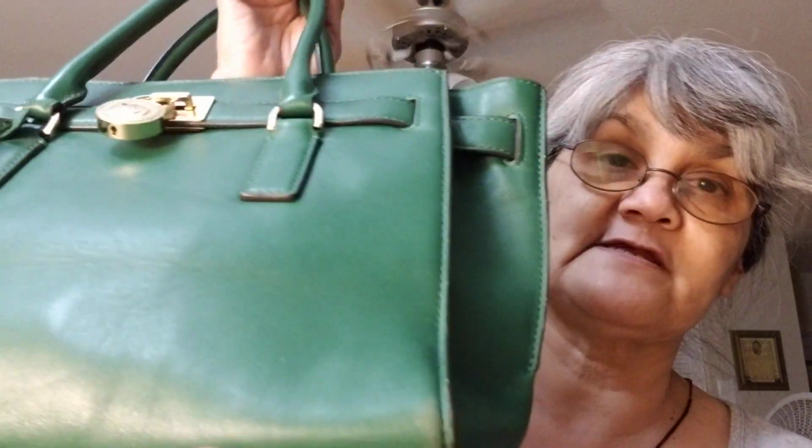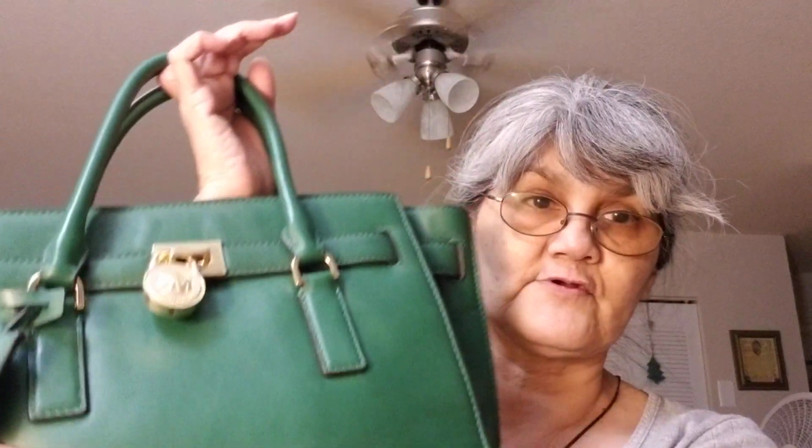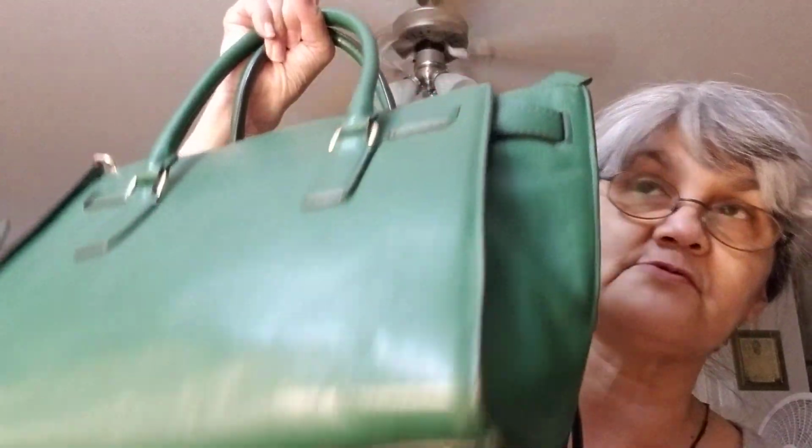So I cleaned it up, I put some leather lotion on it, and the color on this bag just came right back after I cleaned it up. I wish you could feel the leather on this, it feels so nice. Anyway, see, there's no damage, it's just losing some color. But the glazing on it and the leather itself is in beautiful condition.